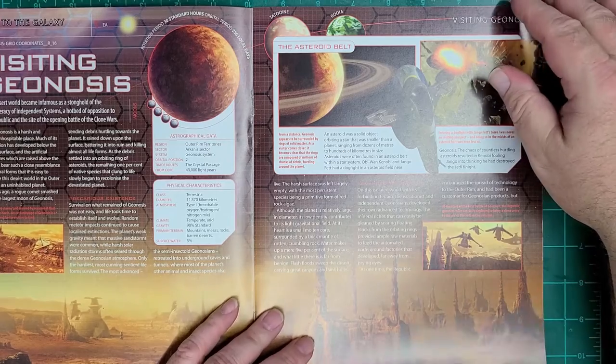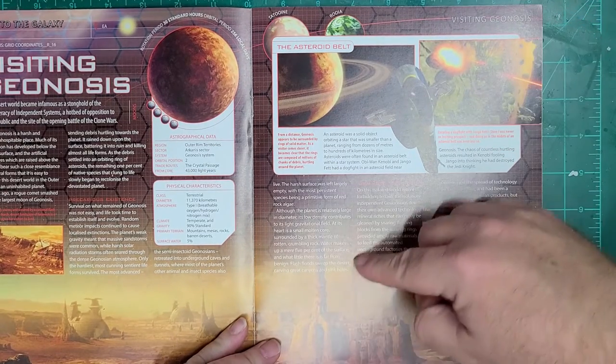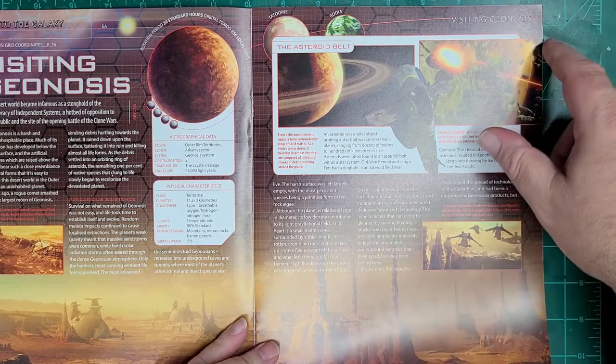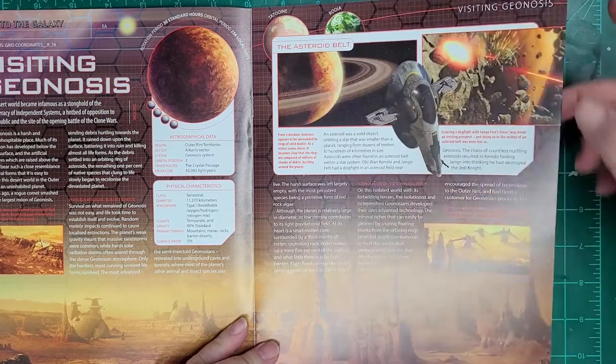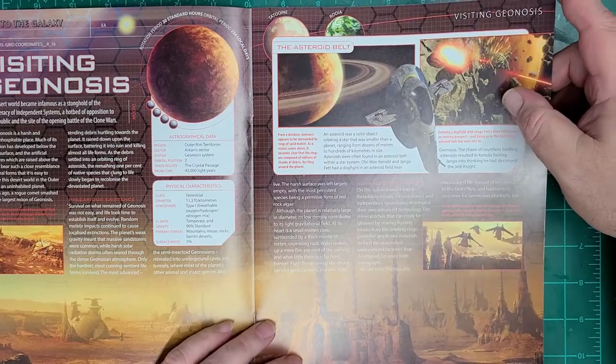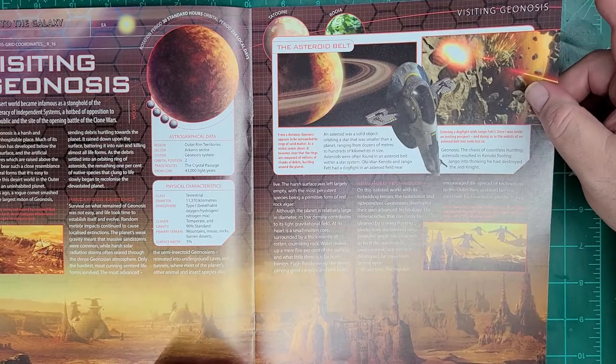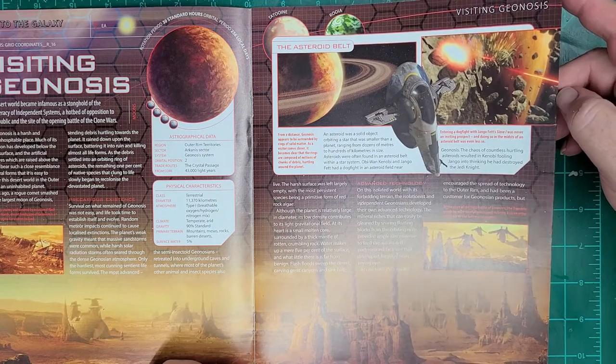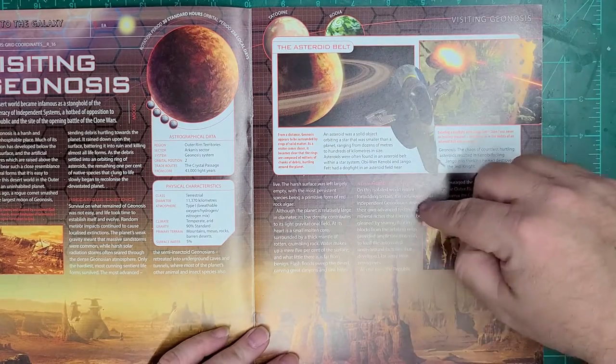So there you go. That's how Geonosis happened, and then they eventually created these spires and stuff, and a lot of their cities actually resembled natural landforms, so it was kind of hard to even tell that it was a populated planet.